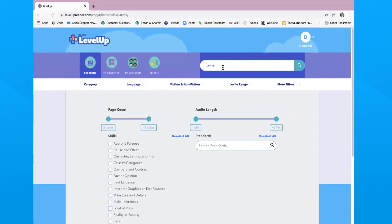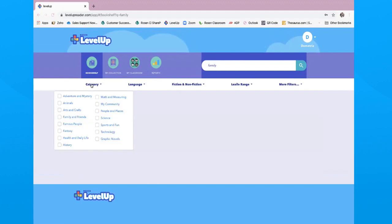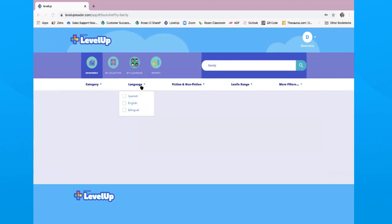But when I'm looking as a teacher and I'm selecting what I might want to assign, I may just want to look at books that are about science today. I may want to assign some bilingual books to some of my kids. I may want to decide today we're working on nonfiction, or I may want to make sure that I'm checking for books on family that are just in a certain Lexile range.